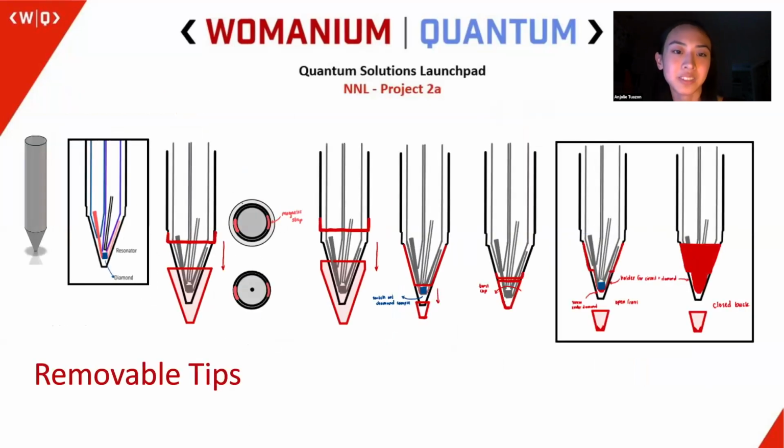For this slide, I had some ideas for a removable tip. We realized that if there was any possibility to switch out the diamond and see different types of performances and sensitivities, we could do this with my design using a removable tip. And these are some of the designs that I had for the removable tip.